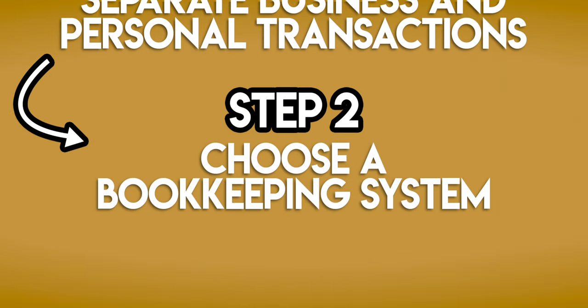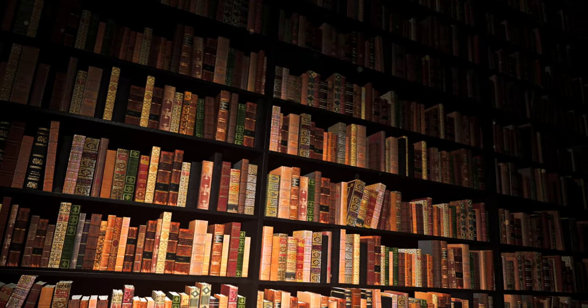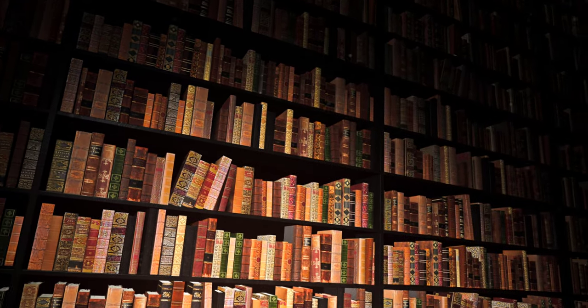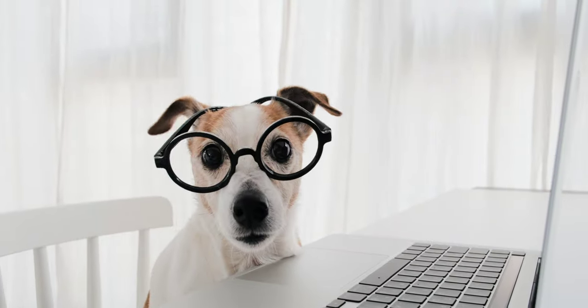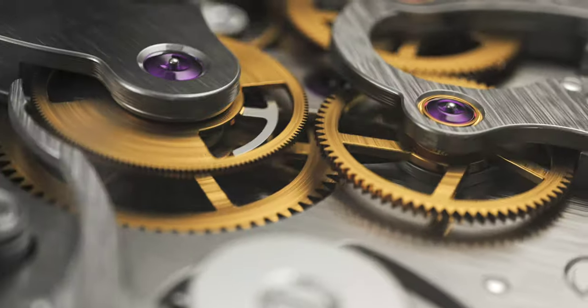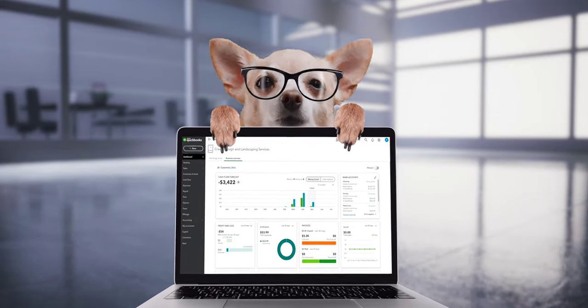Step 2. Choose a bookkeeping system. A bookkeeping system is a methodical way to record transactions in a safe place. There are a few options. You could use spreadsheets like Excel and Google Sheets. These are cheap and relatively easy to use, but they can be time-consuming to maintain, and they can't cope with complex bookkeeping tasks.